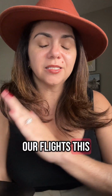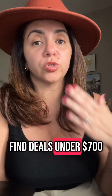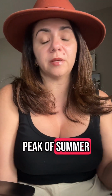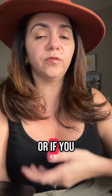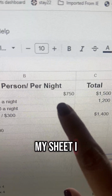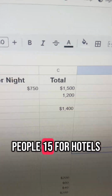For flights, this is going to vary on the time of year that you go. I travel shoulder season and I was able to find deals under $700. But if I'm going to try to go in the peak of summer, it's going to be over $1,000. This will also vary depending on your closest, biggest airport that you usually travel out of, or if you are able to benefit from points and miles. On my sheet, I put $750 for the flight per person. So for 2 people, $1,500.